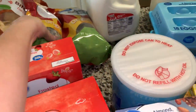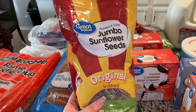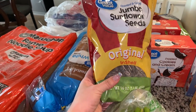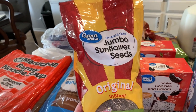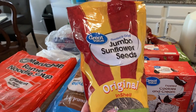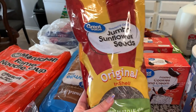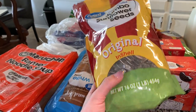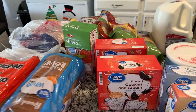One of our favorite snacks, I've told you guys before, is sunflower seeds, and you get this big old bag for $1.98. And if you get the David's brand, this big bag would probably cost close to, that's a tongue twister, $4, but it's only $1.98 for the Great Value brand. And I actually like this one better because it doesn't have as much salt as the David's one. I like to cut down on my salt, even though this is one of my favorite things to eat. The David's brand can be very, very salty.